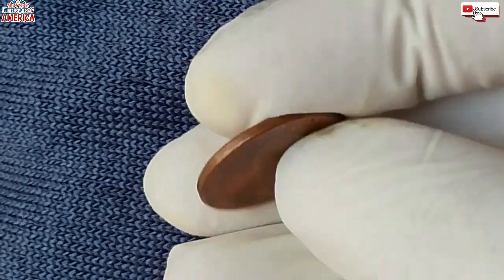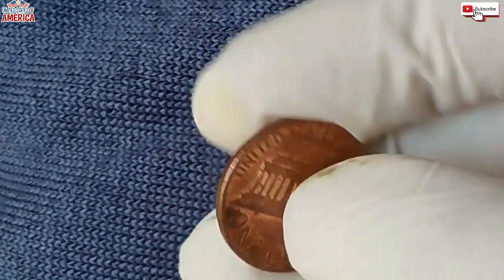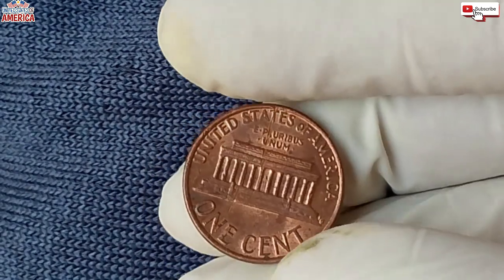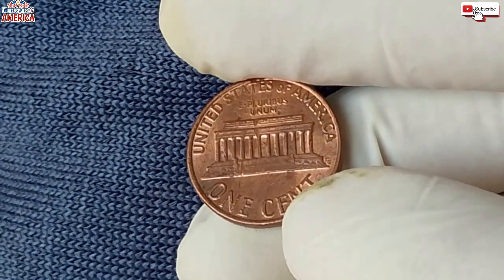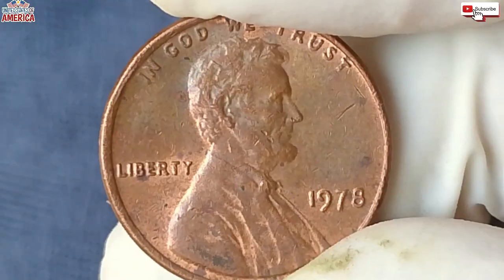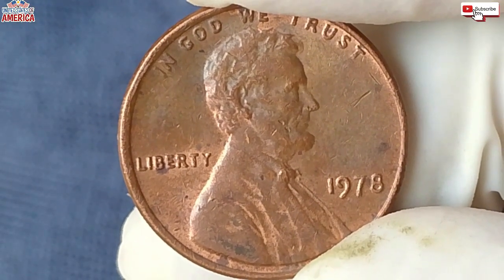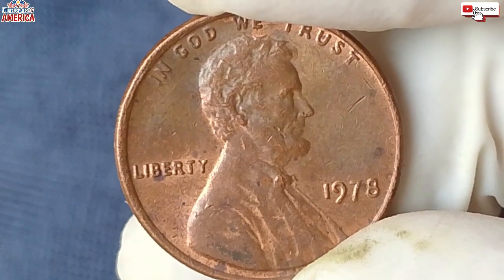The Philadelphia Mint produced pennies without a mint mark, while the Denver Mint placed a small D on the coin, and the San Francisco Mint issued proof pennies that were marked with an S. The Denver Mint mark is particularly important for collectors as the Denver Mint produced the majority of the 1978 pennies.